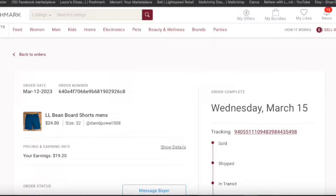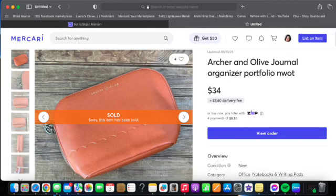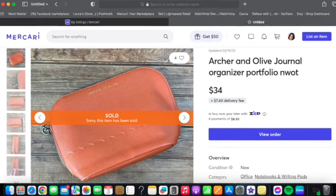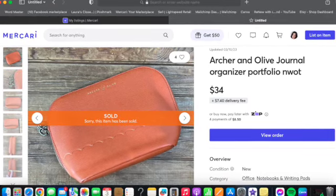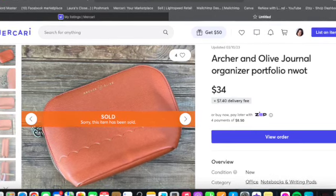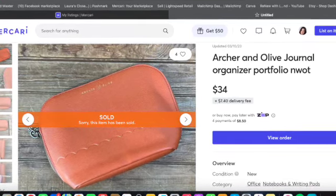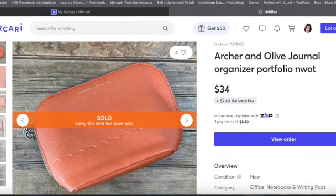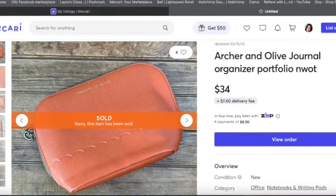This other random item is kind of interesting. It was new without tags, and you opened it up, and it kept all your journaling supplies and your little journals in it. And I actually bought it. I was going to use it. It's from Archer and Olive. I got it in Savers, and it was brand new. No one had ever used it. And it flipped within like 3 days. I was very surprised how fast that flipped.